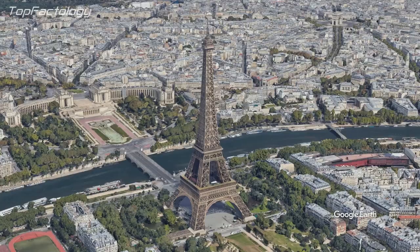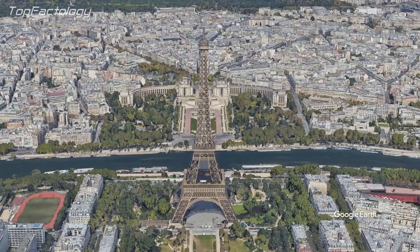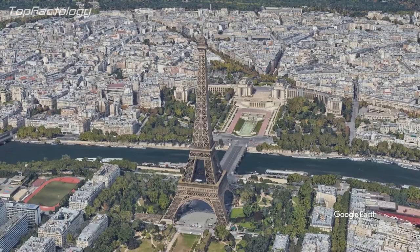It was initially built as an entrance to the 1889 World Fair to celebrate the 100 years of the French Revolution, and it only had a permit to stand for 20 years. It was to be dismantled in 1909, but it proved a great radio antenna and it was allowed to remain.